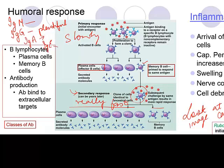IgE antibodies are what are seen in allergic responses, allergies. IgE is the type of antibody that is secreted. And then we have IgD. They used to think the function was not known, but now they say their function is somewhat similar to lymphocytes. Okay, so these are the 5 classes of antibodies: IgM, IgG, IgA, IgE, and IgD.